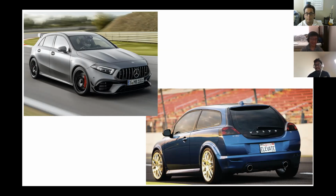416 out of a 2-liter turbo. That's absolutely nuts. That's 200 horsepower per liter almost. Oh, actually, no, it is. It's over. So it's pretty high screaming. It's crazy. How much is it again? It's $60,000 and then it goes up from there.